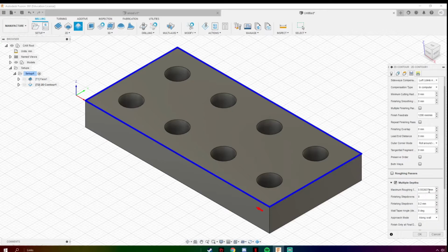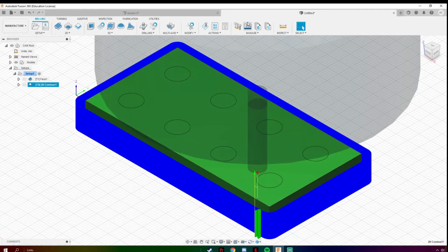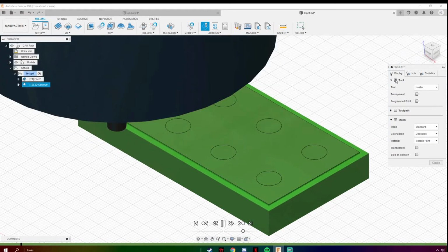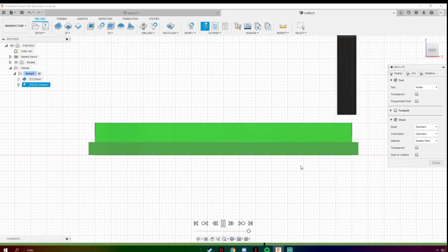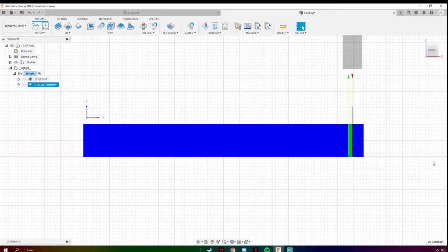Multiple depth, we take 0.01. You can see how our tool is going to remove the material. So let's simulate and just play. See, so the tool is moving, and it is faster, so we can see the tool is moving along the side part of the object. Alright, so we finished removing the side of our end cell.